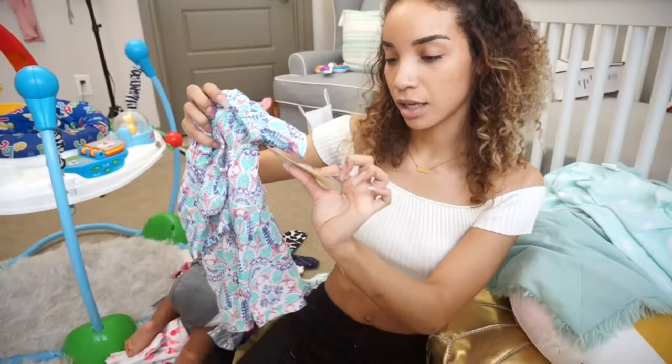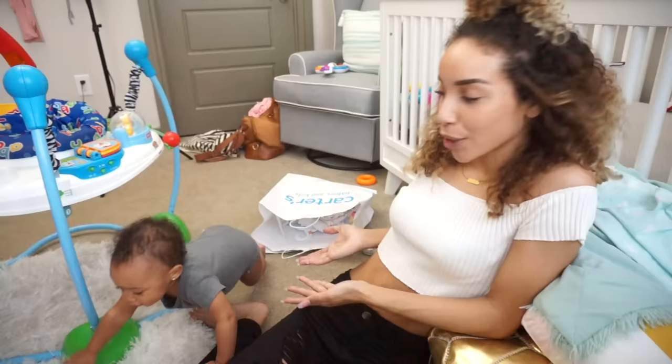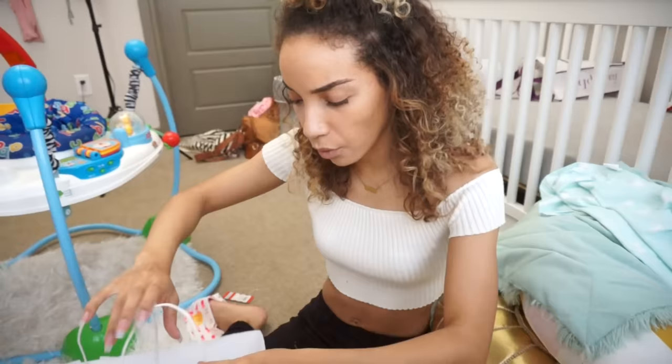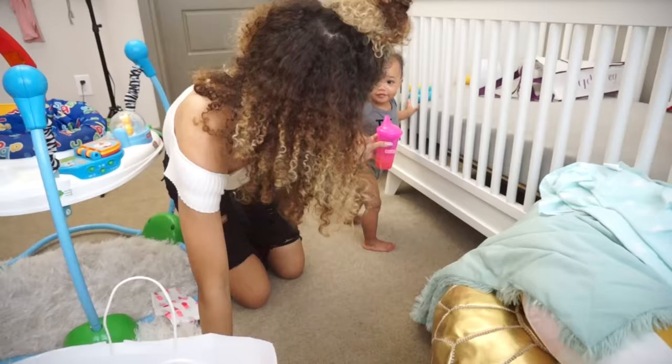Zaya's already digging into the Carter's bag. So Carter's was actually having a sale. They were having like 40% off of a lot of stuff. Here you go. Say thank you.